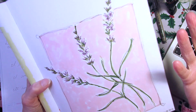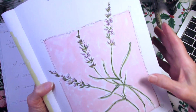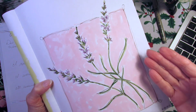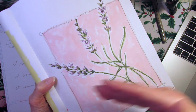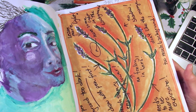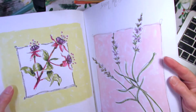I made it much lighter, and there's more movement in the stems and the leaves, and the flowers are much prettier, and the pink is a beautiful light background. It's not even a solid pink for these flowers. I mean, I love this one. But this was the first one. I mean, you know, and that's what you do.